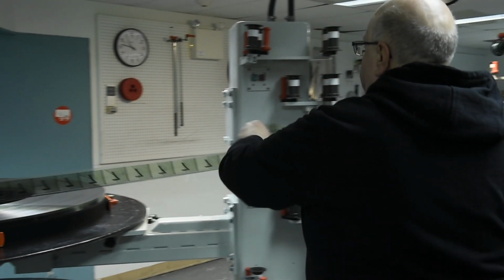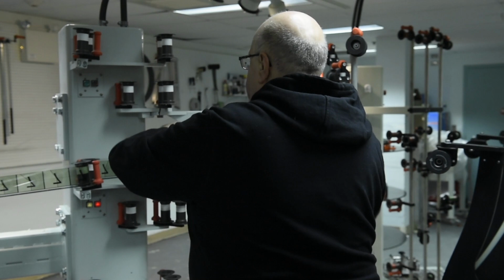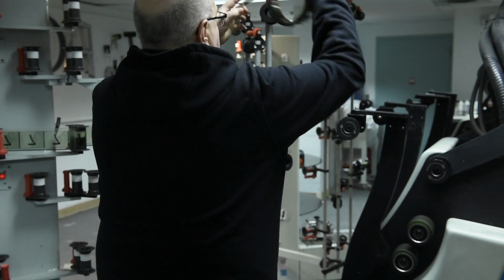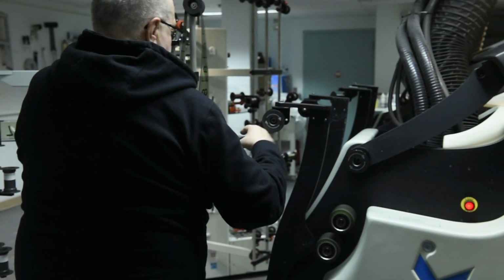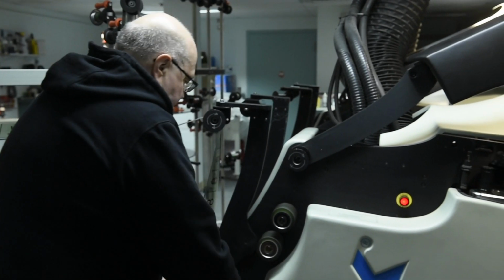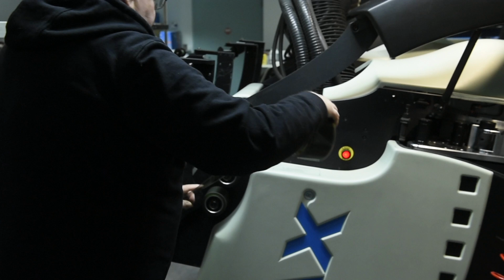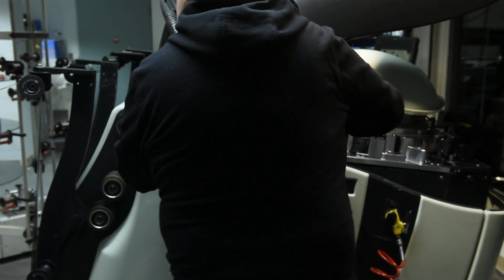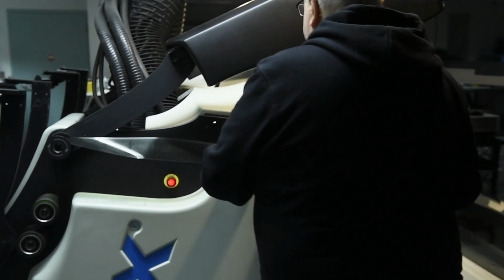Amazon Adventure is about 40 minutes, and it would be close to about 18,000 feet of film. So you'd be looking at over 3 miles of film, so about 5 kilometers.